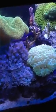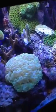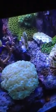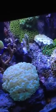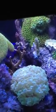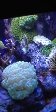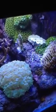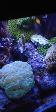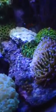Alright guys, I'll give you an update on how these SPS do. So far, mixed feelings about it, because some are not surviving or are bleaching, and I guess you have to have the right spot for it, because that red planet acro over there has been doing very well in that spot. So I guess it's more about spot selection and getting the correct flow and lighting in this tank. But this Monti is doing very well right here.